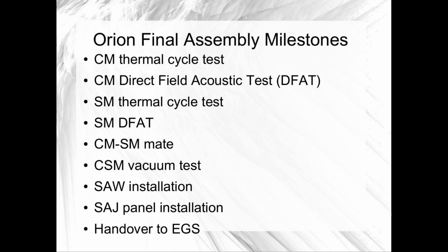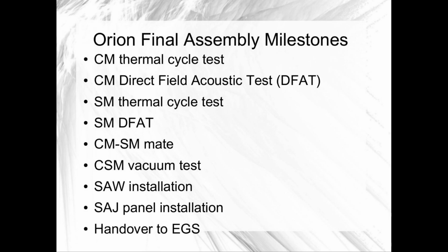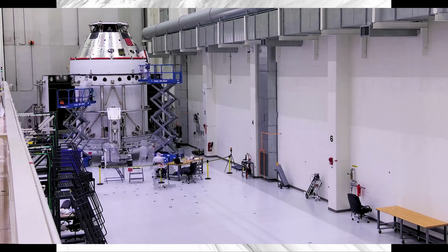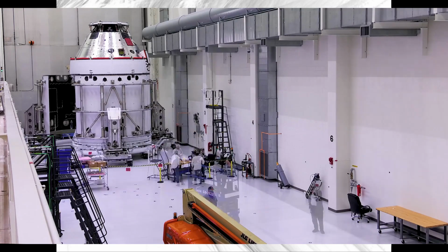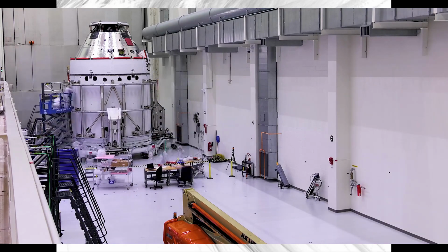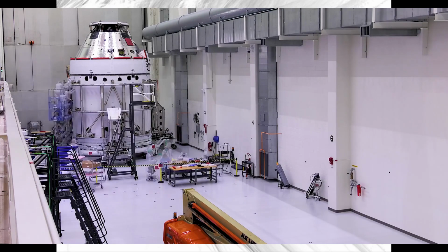Once all of the integrated testing of the spacecraft is completed, the solar array wings would be installed on the spacecraft, and then finally the SAJ panels would be installed around the service module. Those encapsulate the area from the bottom of the crew module adapter to the bottom of the spacecraft adapter cone. And so those are aerodynamic fairings. They have a similar purpose to the ogive fairings on the launch abort system for the crew module.